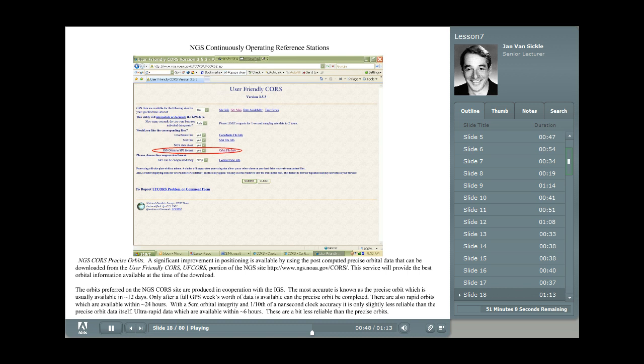The information directly from the tracking station, and that information is available. Here is a website again that shows you how you can download the orbital information for the time that you were observing the satellites. This clearly can eliminate a good deal of the ephemeris error from a position.